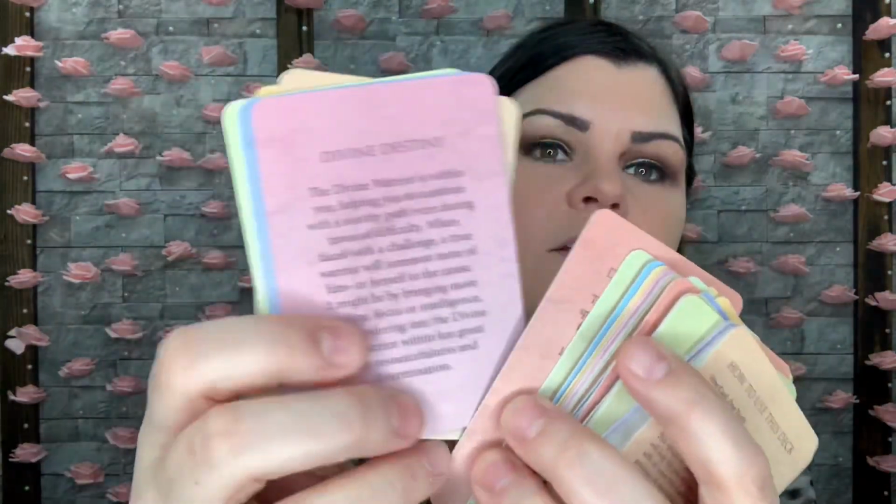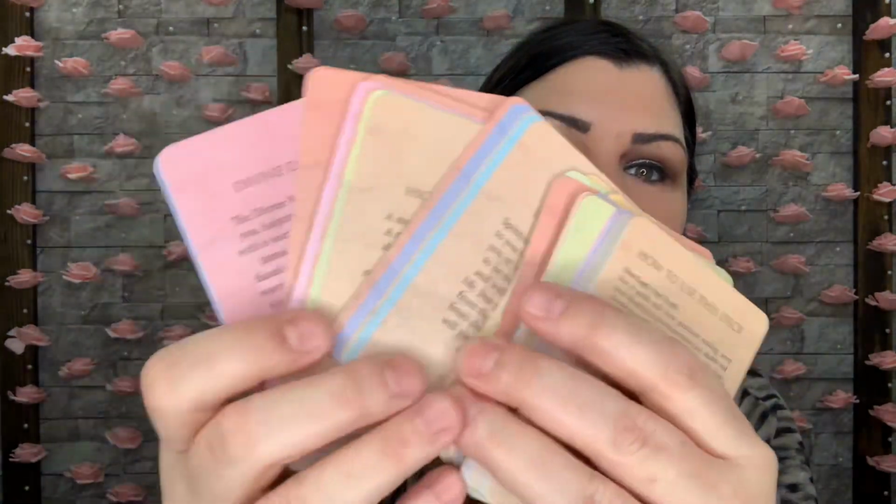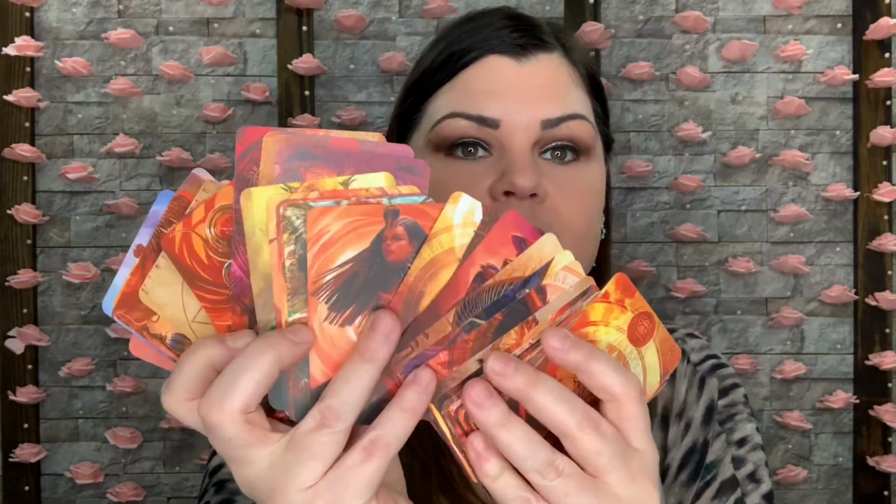And then on the back, it goes over, I guess, all of the information on each card, and they're all different colors. So that is what this deck looks like. And again, this is valued for $17. So here's that. Very bright colors, I'll give it that.